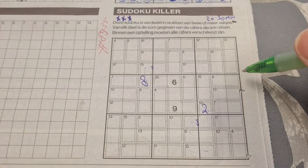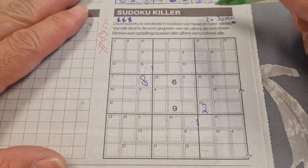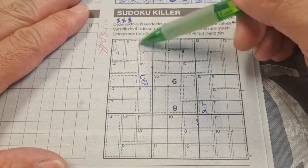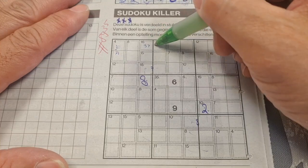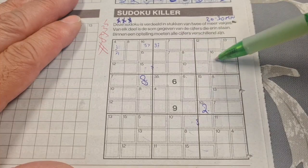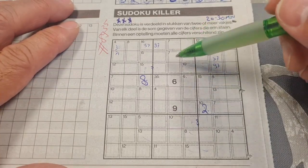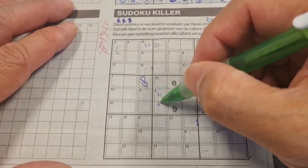Alright, and now my next strategy is to look for boxes with only one combination. For example, the box of 4. Only one combination for the box of 4: 3 plus 1. Okay, the box of 16, only one combination, 9 plus 7.